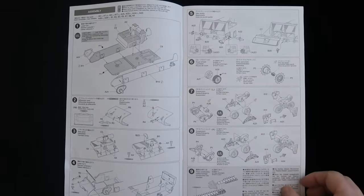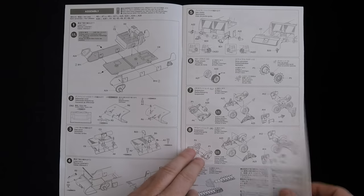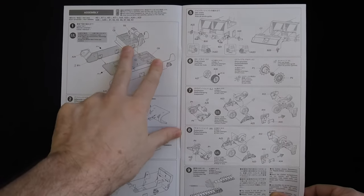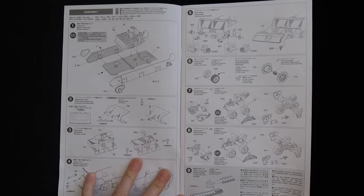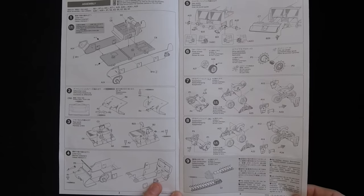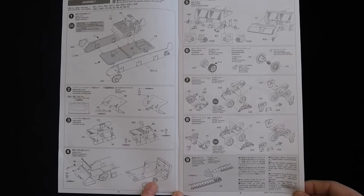Nope, not really. So, interesting that they obviously decided to go with the lower hull in multiple pieces. And they do include the crew compartment deck that the figures will actually stand on, I assume, which is nice. I'm curious to see how much interior detail they actually provide with this kit. I have a feeling it's going to be fairly low, but we'll see.